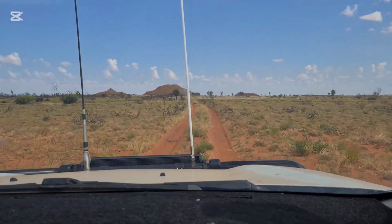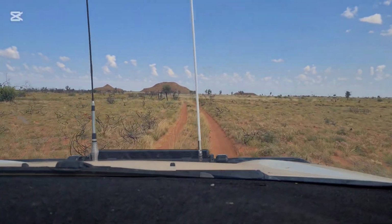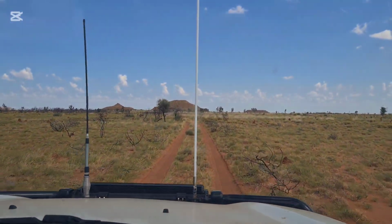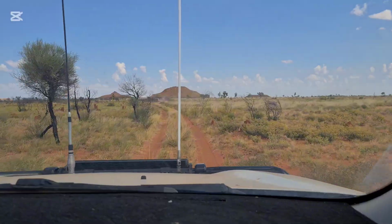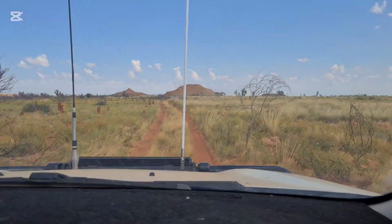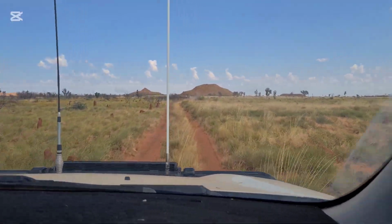More important, find a nice camp, get a fire going, find some firewood. We had a great fire last night, so looking forward to doing that again tonight. But all to be done. Scenery is changing, plenty going on. I'll stick the camera out the window, you can have a look around.